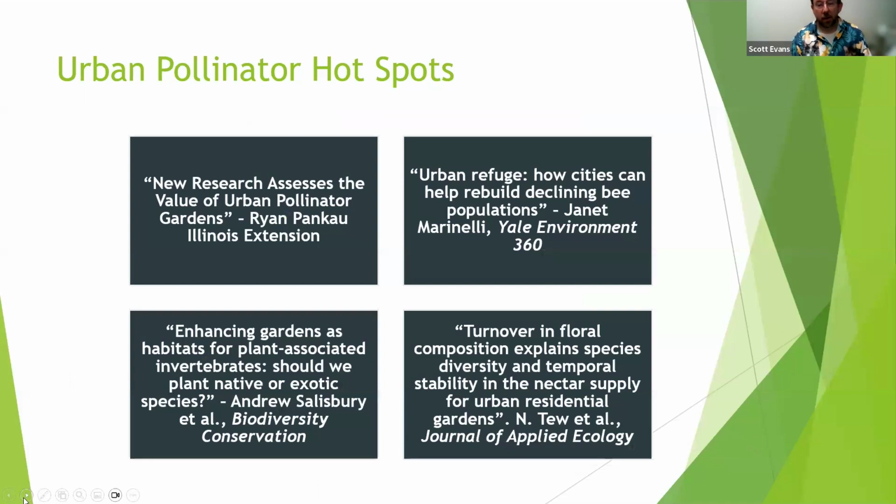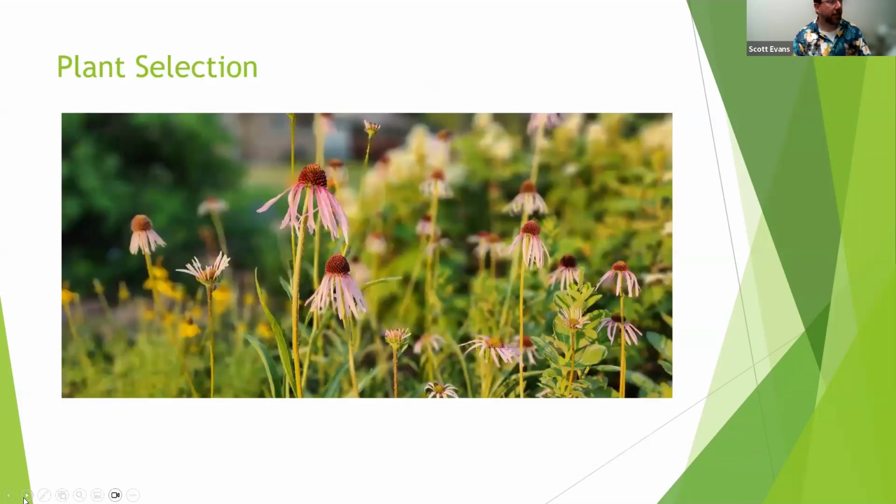Here's a couple more slides of some of the research that's being done and published, and they're pretty much all saying the same thing: that urban areas, prairie urban areas, do have an ability to help wild bees, and not just wild bees, all of our beneficial insects. So we do have a unique opportunity.